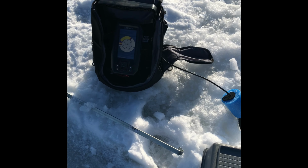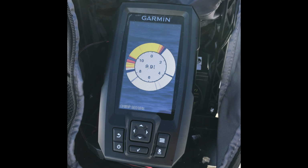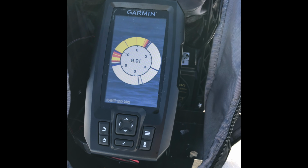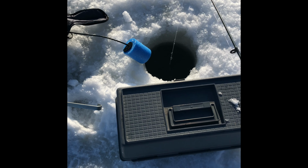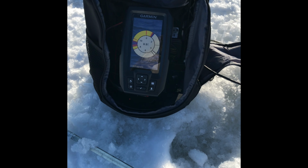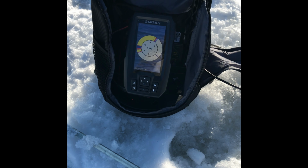All right, so we're at the back here and you can see marking some fish right close to my line. That big yellow is the bottom, right at like 9 feet. Hook is that bigger yellow there. There is fish swimming around there. Oh yeah, there's a nibble. Come on. Right there. There's a couple of fish right around it. You just don't want to bite it. Just gonna let it sit again for a bit. It is a live minnow, so she's swimming around by herself.